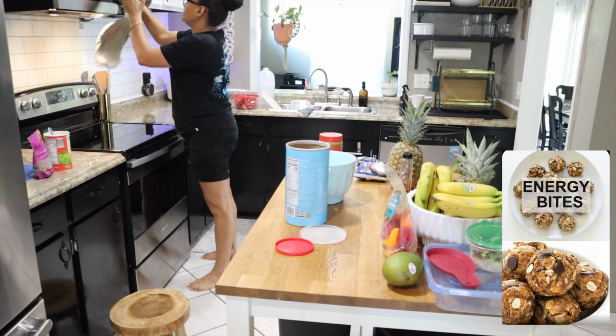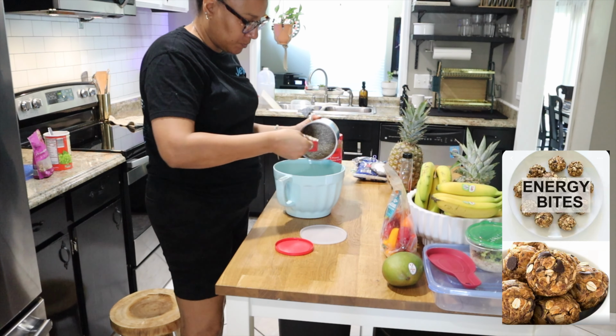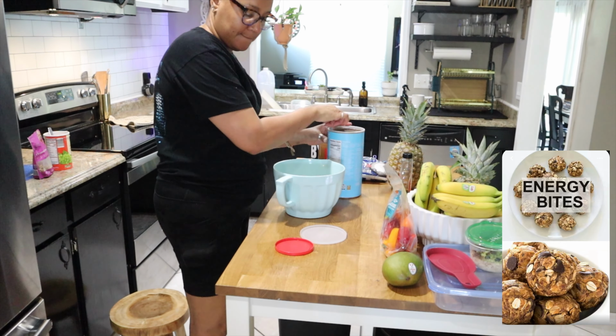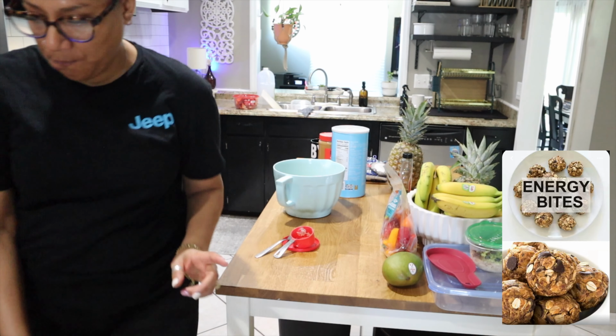So I did add some crushed walnuts into the oatmeal. I love walnuts and they're so good in oatmeal. So I went ahead and added that before I put them in the fridge. So now we're on into making the energy bites.